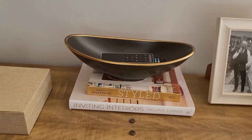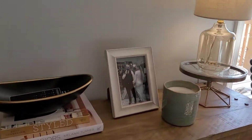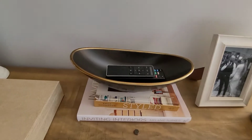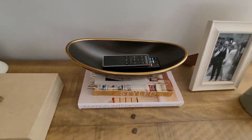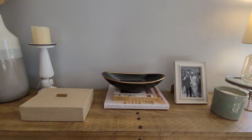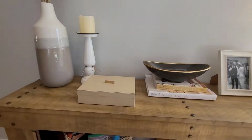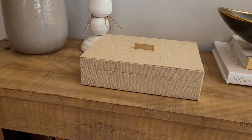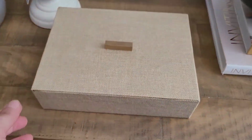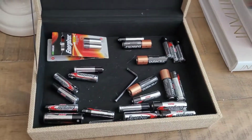And while I love when things look pretty, I also like things to be functional as much as possible. So we use this to keep the remotes, and we only have 2. So it's a nice way to know where your remote controls are, but to put them away and also keep that design aesthetic. Then over here we have a little box, which is a beige color with a gold little knob, and again, functional. Whenever we need batteries for our remotes or anything, this is the battery box.